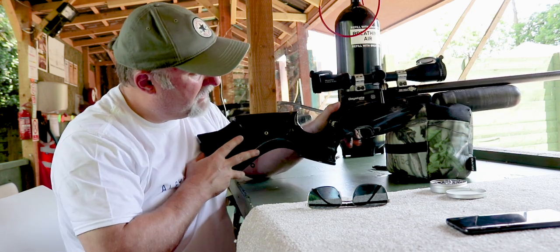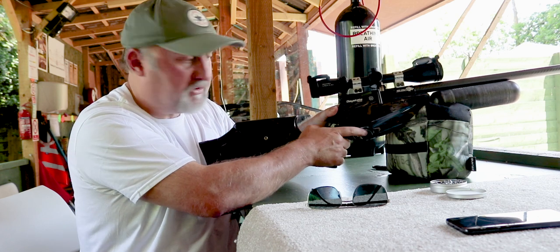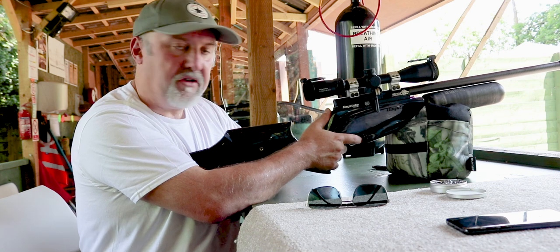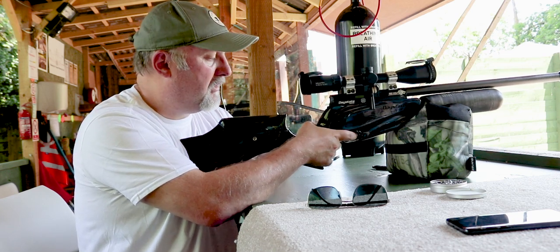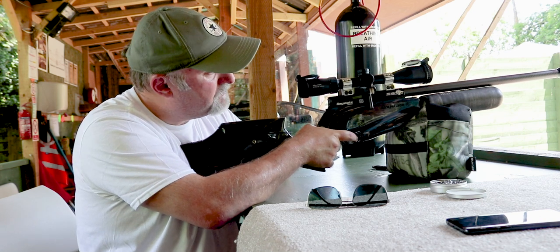The pistol grip has some stippling on it, and there's some contours for your fingers, and there's a shelf at the top here for you to put your thumb if you want to shoot with a thumb up. If you want to shoot with a wraparound grip, that's quite comfortable as well.